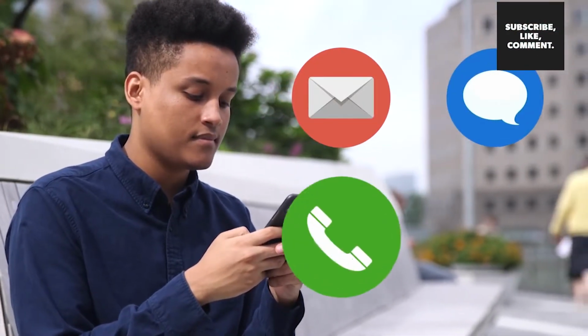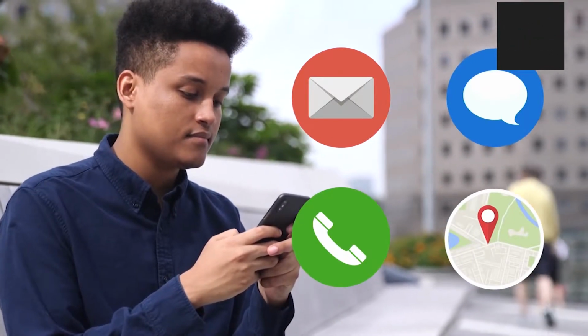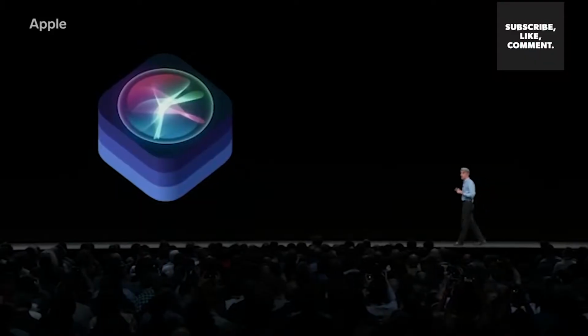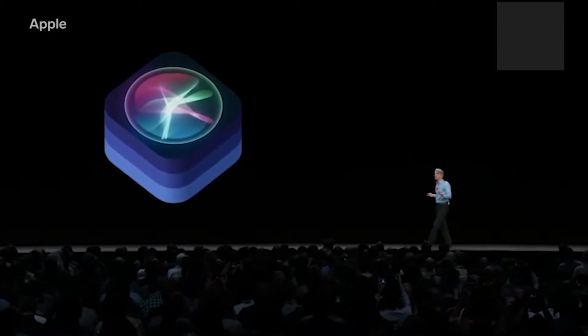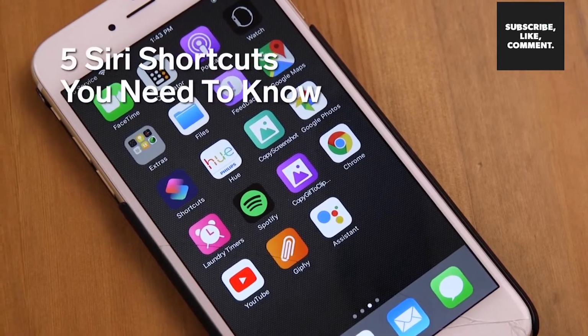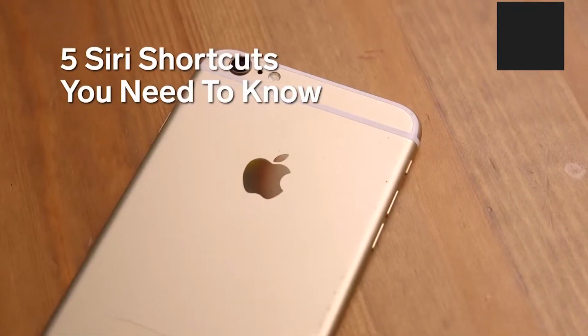Do you ever find yourself completing the same couple of actions on your phone every day? It's so annoying to do the same thing over and over again. A little used feature in iOS 12 means you don't have to be an app developer to create something useful for your phone. The new Shortcuts app can do it for you.